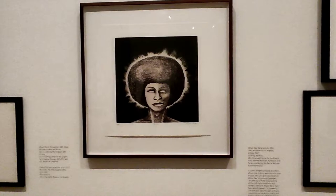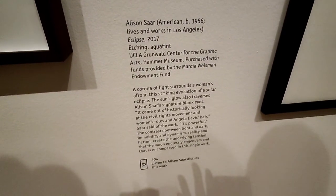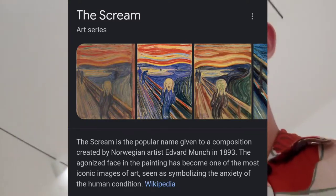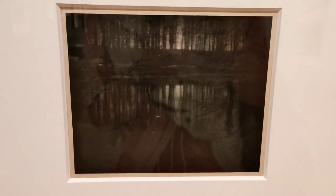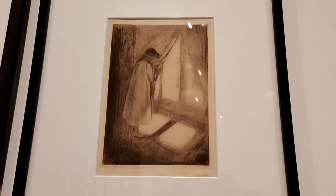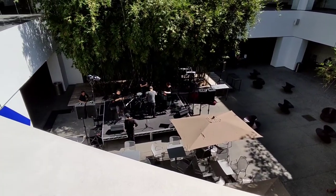This is a musician. No. It's a civil rights activist. That's a very dark forest. This is Munch. Wow. Edward Munch. Everybody knows Munch's Scream. I think he had a mental disorder. It's pretty depressive. Is this one of Munch's drawings? Maybe. There's a guy playing saxophone over there.